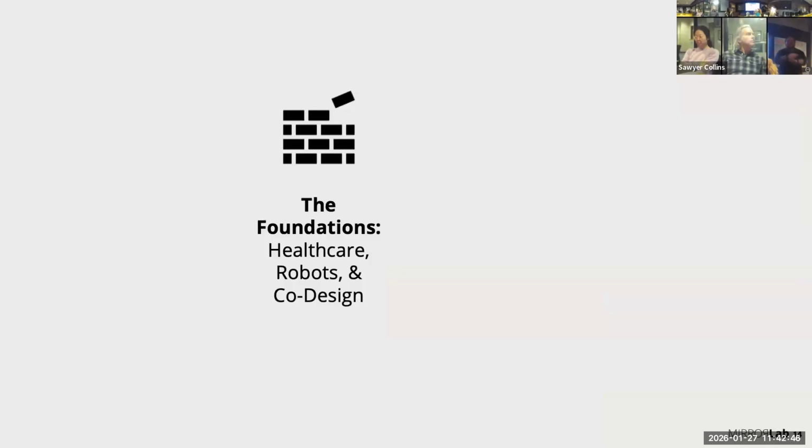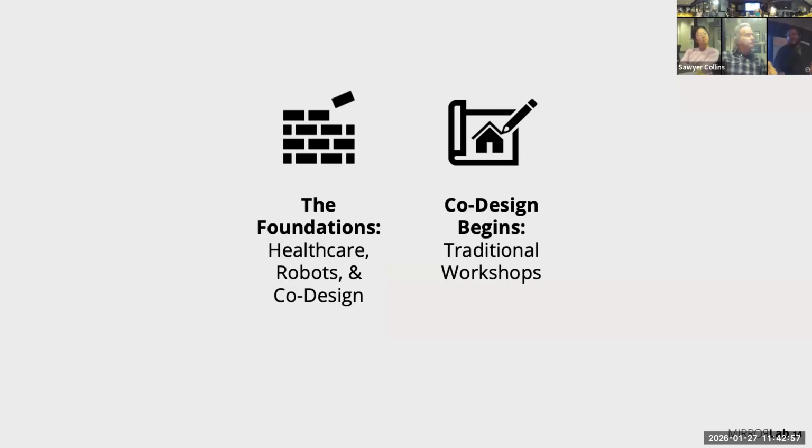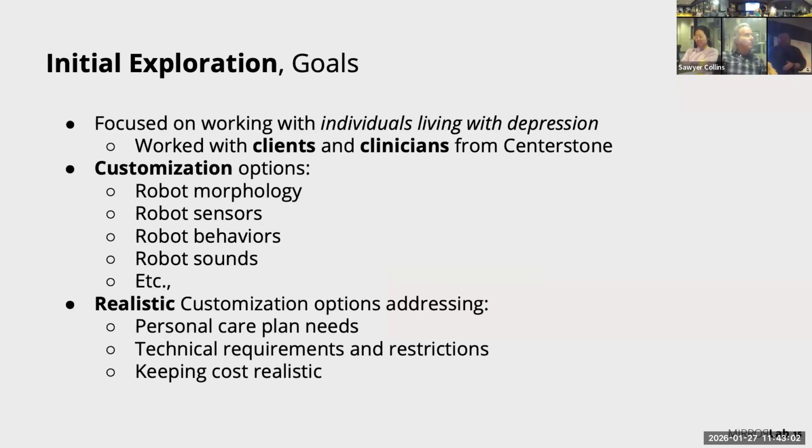So that's the foundations. That's where this all started, right? Because I've taken you all the way back to when I was an undergrad, and now we've caught up to my grad school years, when I started doing co-design workshops all around Therabot. So we started this initial exploration. We focused on working with adults living with depression, and we worked with clients, that is, the individuals themselves, and clinicians from the local mental health facility, Centerstone.